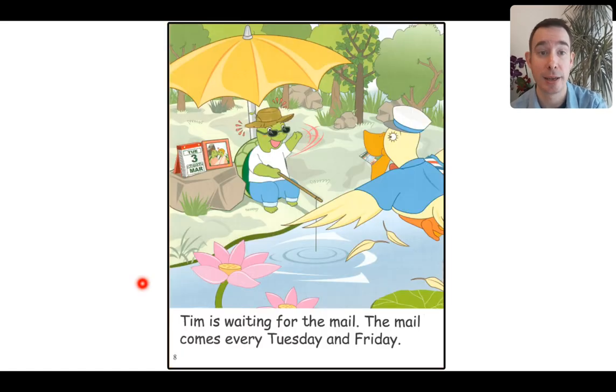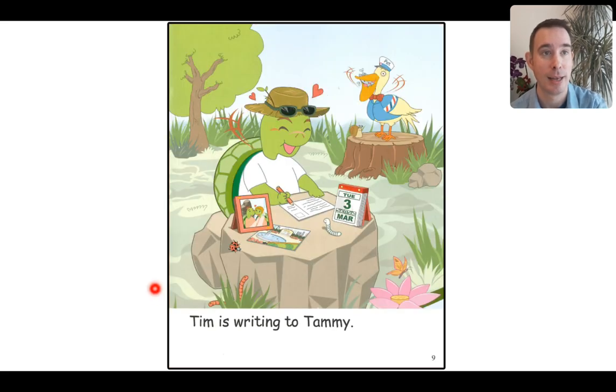Let's read the next page. Tim is waiting for the mail. The mail comes every Tuesday and Friday. I see the mailman is coming with the letter right there, the postcard, because it is Tuesday already. Wow, look at that. How does Tim feel in this picture? I can see there's little hearts by him. He must be very happy.